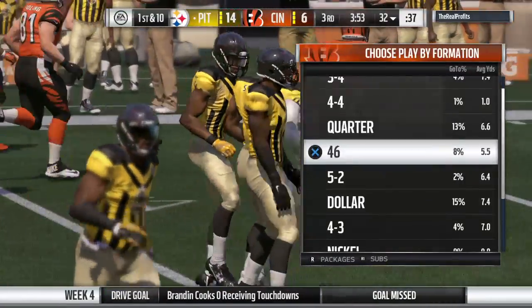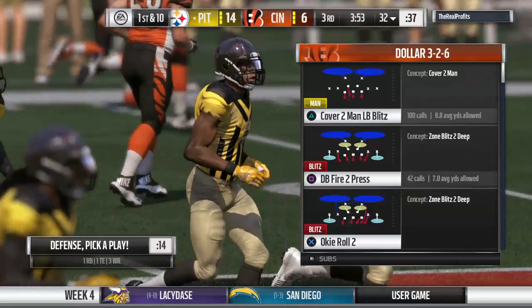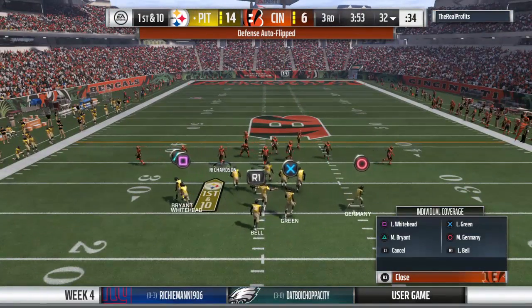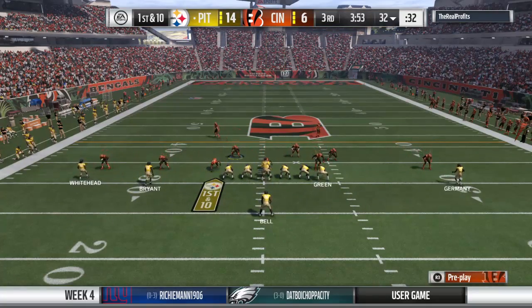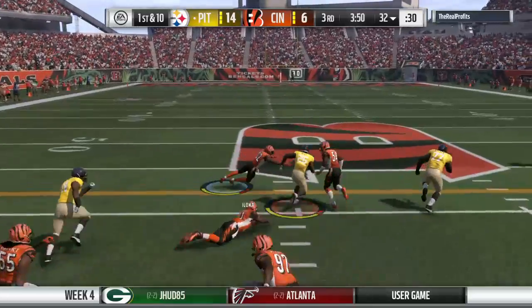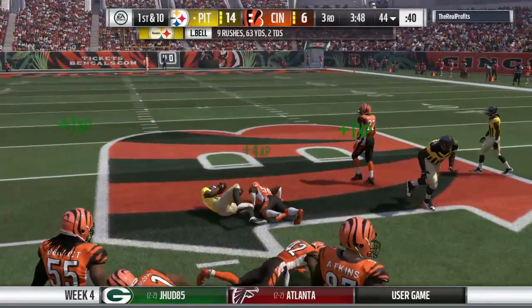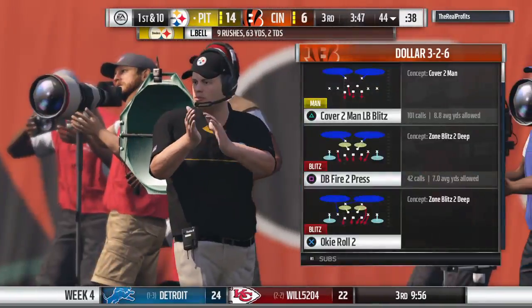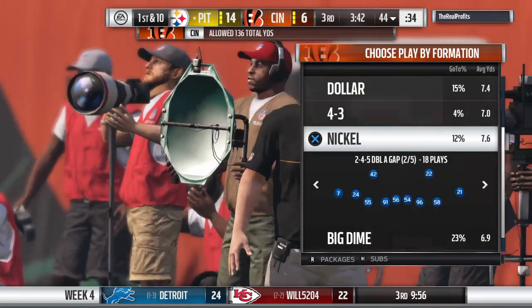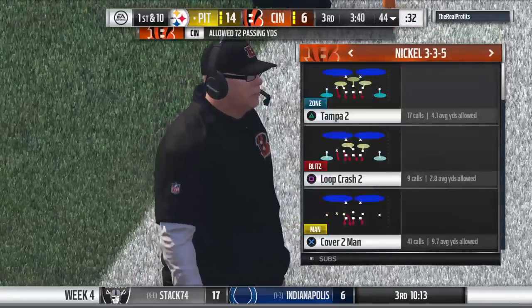A look at the offense now here, coming back out on the road for their first possession of the second half. They'll start the drive with a carry by Bell. And they'll get it up just short of the 45 at the 44. 12 yards on the pickup, and it's good enough for a Pittsburgh first down.